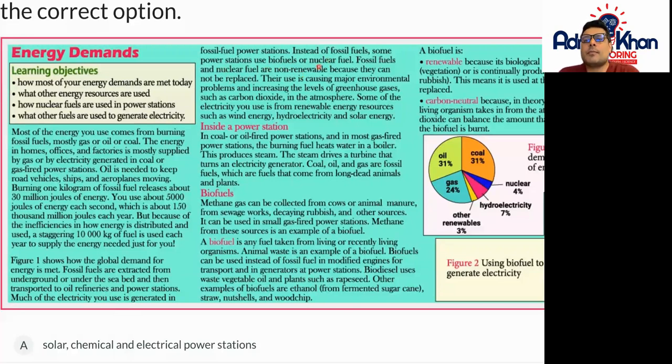Instead of fossil fuels, some power stations use biofuels or nuclear fuel. Fossil fuels and nuclear fuel are non-renewable because they cannot be replaced. Their use is causing major environmental problems and increasing the levels of greenhouse gases, such as carbon dioxide, in the atmosphere. Now, the reason why carbon dioxide in the atmosphere is so dangerous is because when we burn fossil fuel, that creates carbon dioxide. The carbon dioxide then blocks the heat from the earth going out into space. As a result, we have what we call global warming.